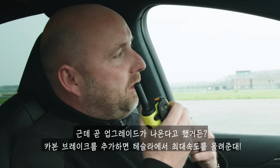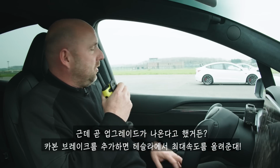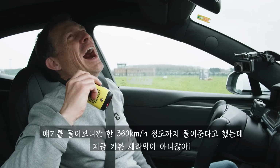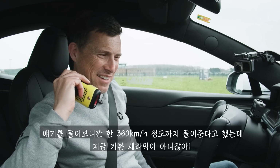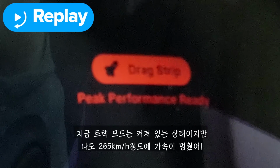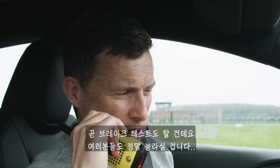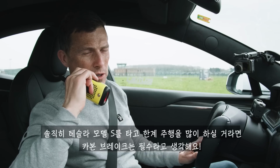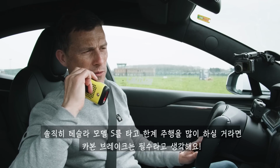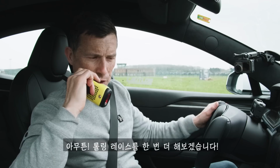There will be an upgrade coming. If you get the carbon brakes, Tesla will then unlock the car to more, 350 kilometers an hour or something, but you don't have carbon brakes, so they're not going to do that. Well, I have got track mode on, but it held me at about 165 miles an hour. We'll come on to brakes in a moment because it can be quite shocking. I think carbons might be a worthwhile upgrade if you're doing a lot of performance stuff in your Tesla Model S. But anyway, let's just do another race first.